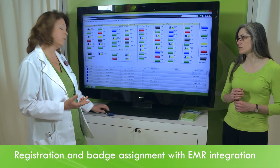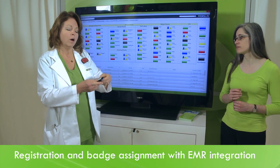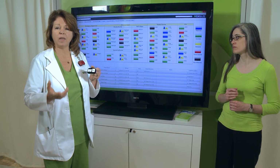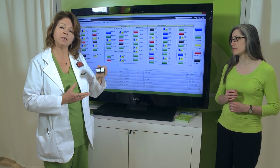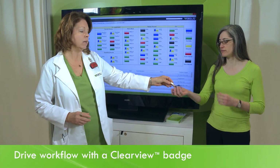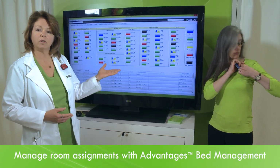One of the first things that we would do, once a patient is registered, we would take the patient badge, scan the back of the badge, there's a barcode here, and through an integration with the EMR, the patient is automatically assigned the badge. That will help drive our workflow. And I'm going to hand the badge to Jeannie and ask her to put it on. While she's doing that, I'm going to take a look at reserving a room for her.